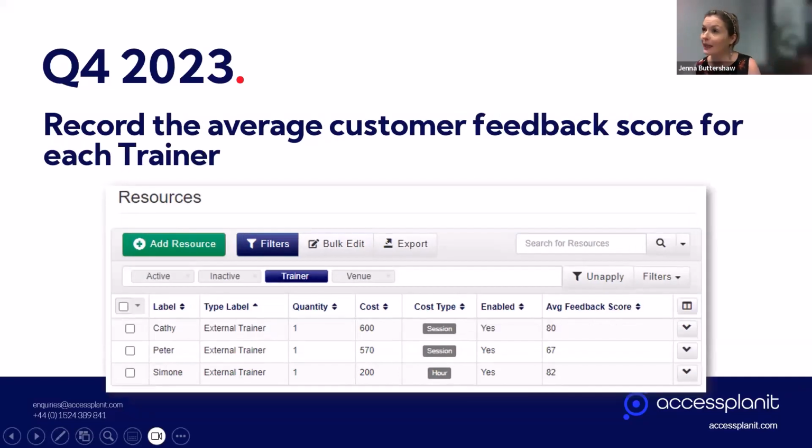As another example, being able to record the average customer feedback score for each trainer. This could be very useful if, say, you were running a course for a new big account and you wanted to make sure you were assigning one of your strongest trainers. You'd be able to filter and say, only show me trainers that have a feedback score of 80 or higher.